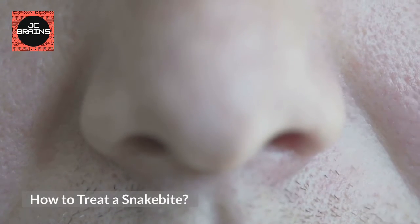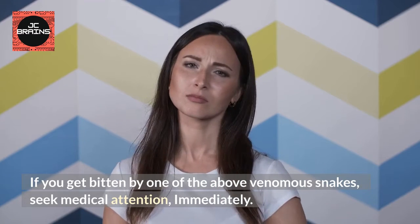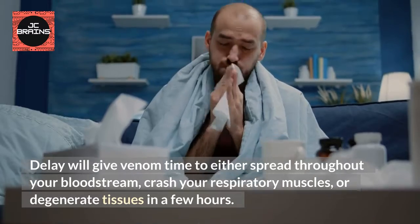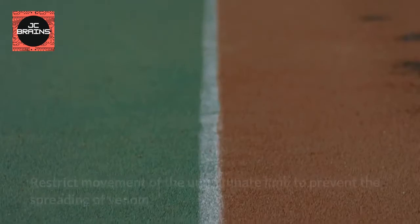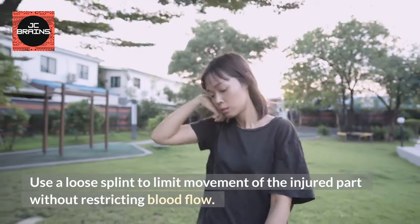How to treat a snake bite? If you get bitten by one of the above venomous snakes, seek medical attention immediately. Delay will give venom time to either spread throughout your bloodstream, crush your respiratory muscles, or degenerate tissues in a few hours. Mayo Clinic suggests some emergency tips that one should remember to treat a snake bite. Don't panic. Restrict movement of the unfortunate limb to prevent the spreading of venom. Use a loose splint to limit movement of the injured part without restricting blood flow.